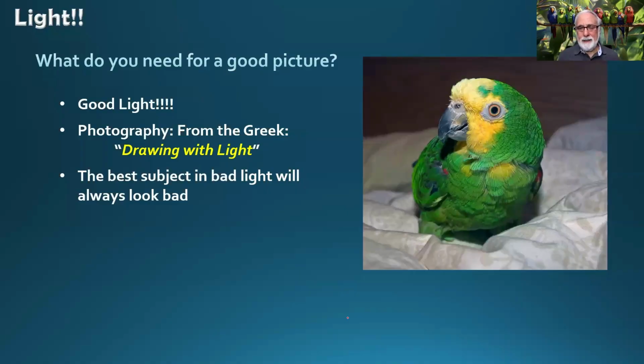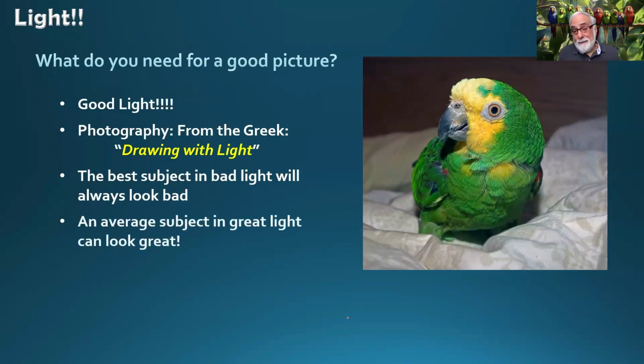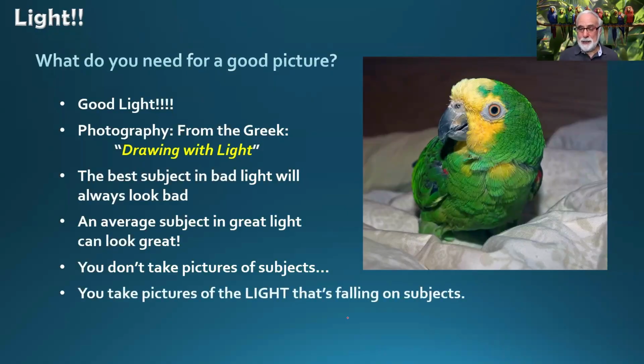The best subject in bad light will always look bad. But an average or even mediocre subject in great light can look great. Light makes the picture. Always. You don't take pictures of the subjects. You're taking pictures of the light that's falling on your subjects. So let's talk a little bit about light.